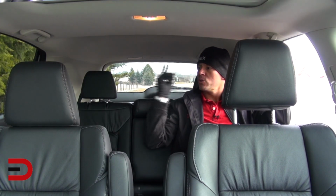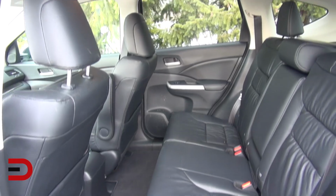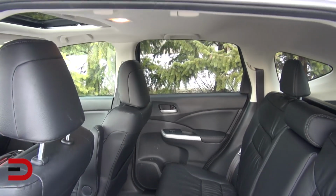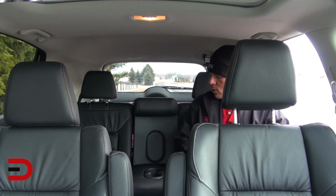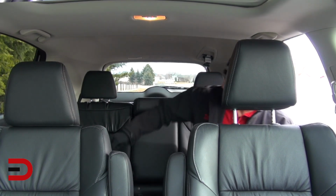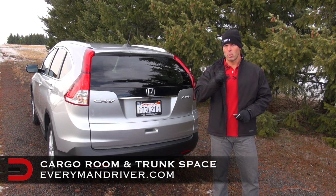Four grab handles all the way around, leather trim seating, which you would expect here in the top trim level. Sunroof, extremely comfortable. You even have a fold-down armrest with a pair of cup holders, and this is a 60/40 fold-down split back seat. I like it. I think it's more than enough and very competitive when it comes to a small SUV in terms of passenger room, headroom, and legroom.